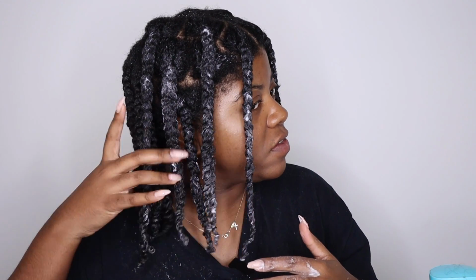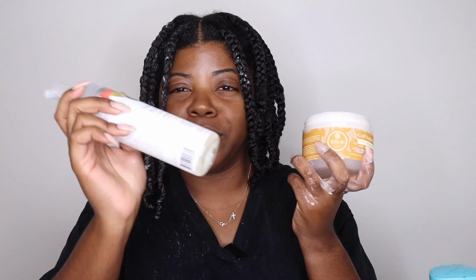So I am done twisting up my whole entire head. So this is what the side with both the cream and the mousse is looking like. I didn't notice any congealing or clumping of product or anything on the side. So I would say that they do work well together.